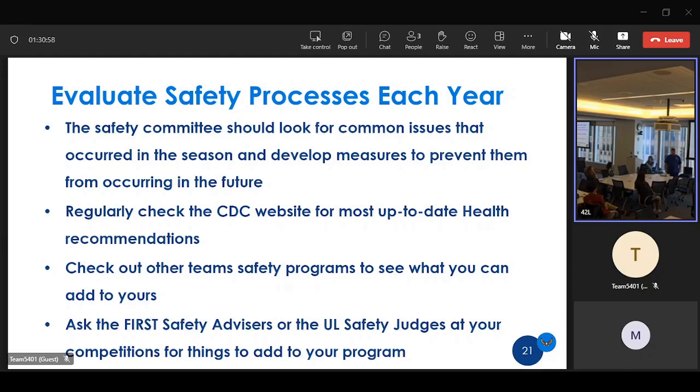We regularly check the CDC website for the most up-to-date health recommendations, such as COVID recommendations. And we check out other team safety programs to see how we can add to ours. And we ask FIRST safety advisors or the UL safety judges at your competitions for things to add to your program, what would make it better, and what you could remove if it's not necessary.